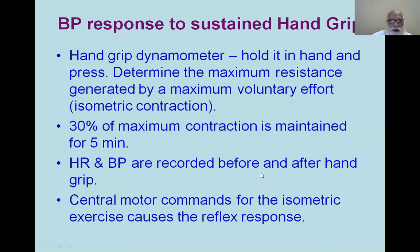Heart rate and BP are recorded before and after hand grip. What is responsible for this change is the central motor commands for the isometric exercise, causing the reflex response in which the heart rates are increased.